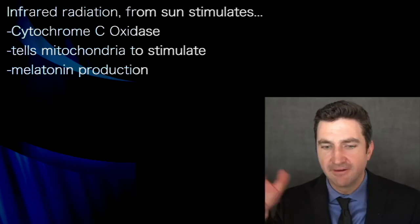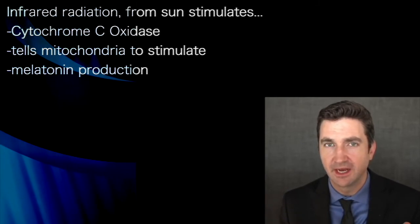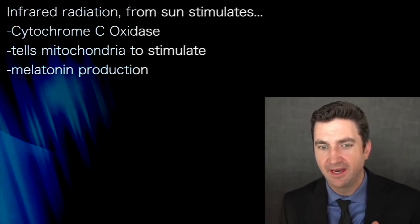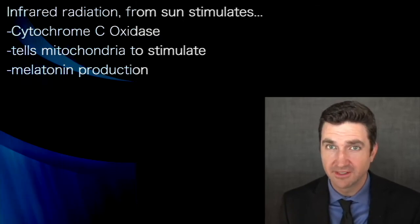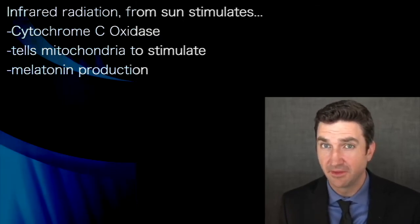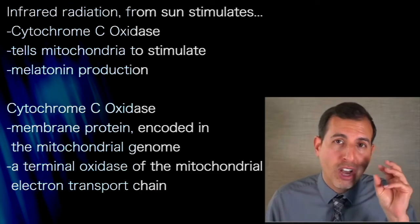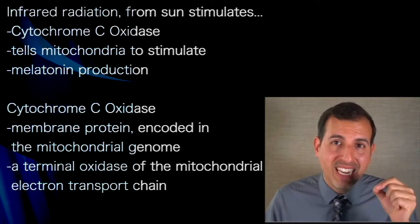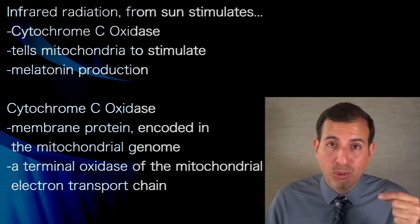Infrared radiation from the sun stimulates something called cytochrome C oxidase. And that in turn tells the mitochondria in all of our cells to stimulate melatonin production. In fact, this is not very well known because this production of melatonin, Kyle, is happening inside the mitochondria. It's taken us a lot of time and energy and technology to be able to detect that type of level.